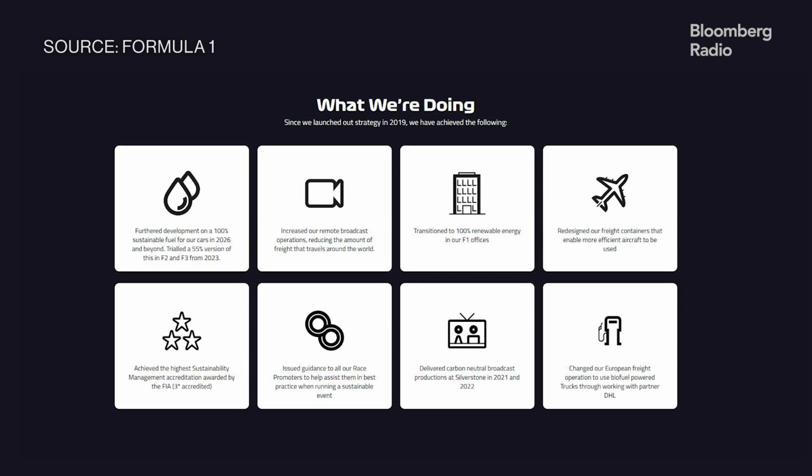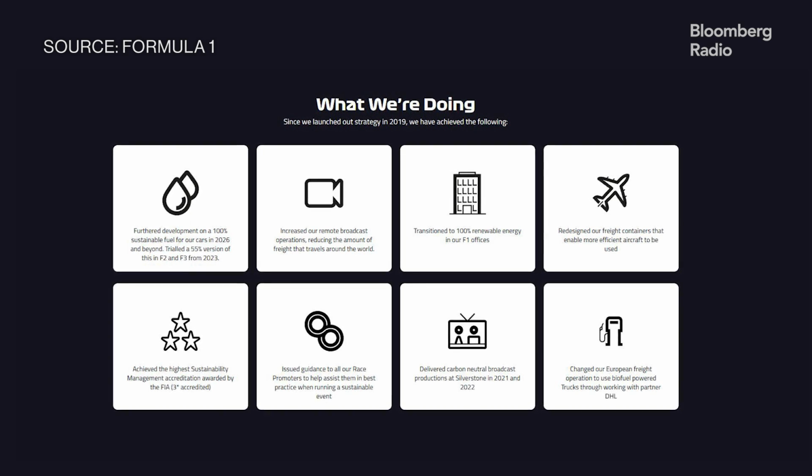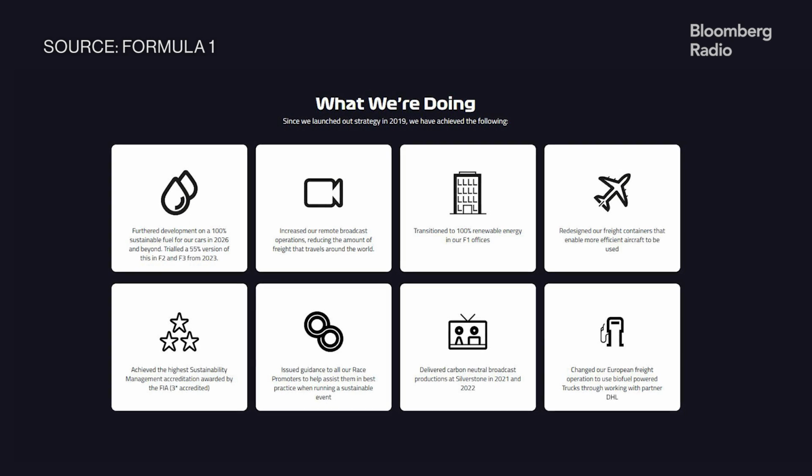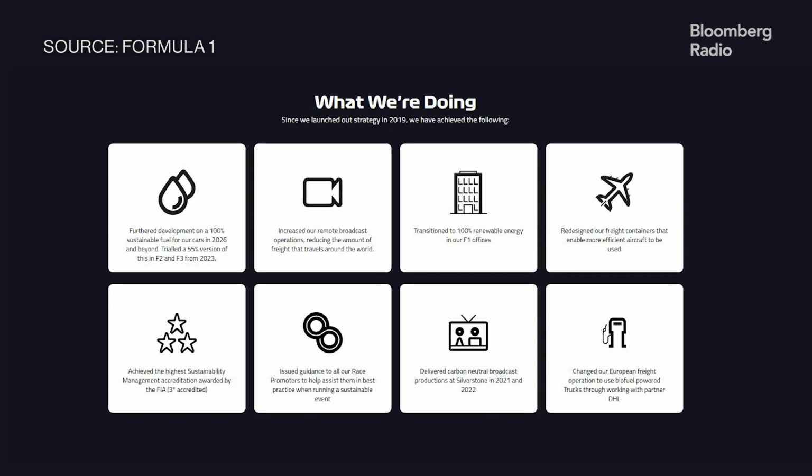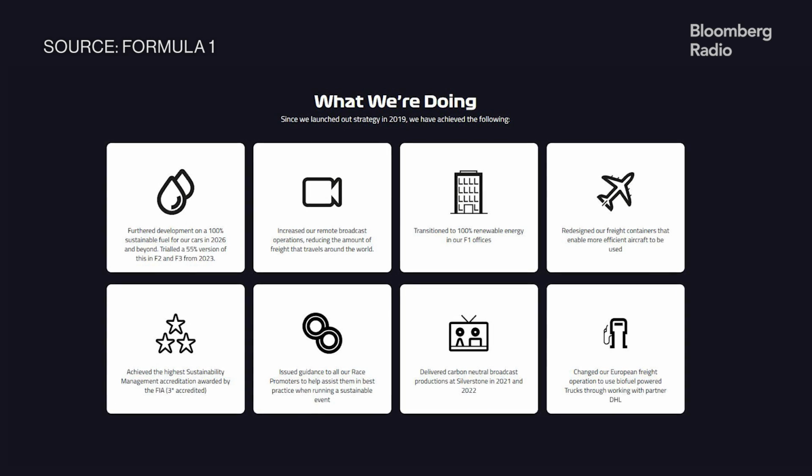And what that brings to us is the element of competition, which is so critical because we're trying to create the best solutions, the best advanced sustainable fuel from a performance perspective, which has road relevance in future.